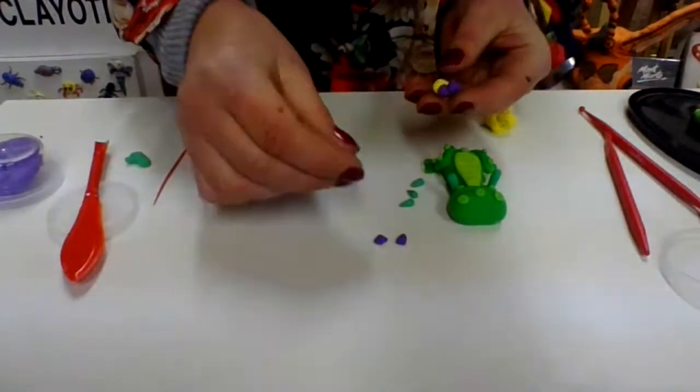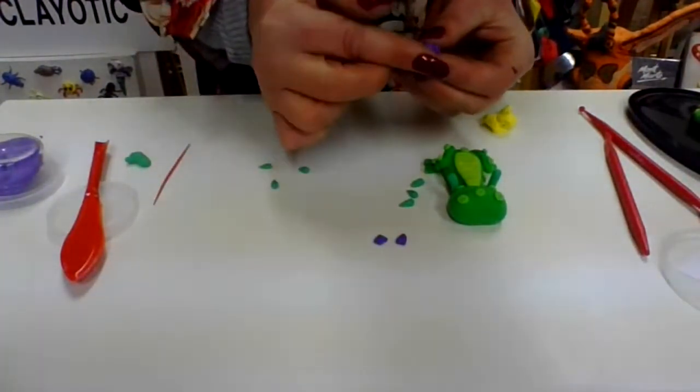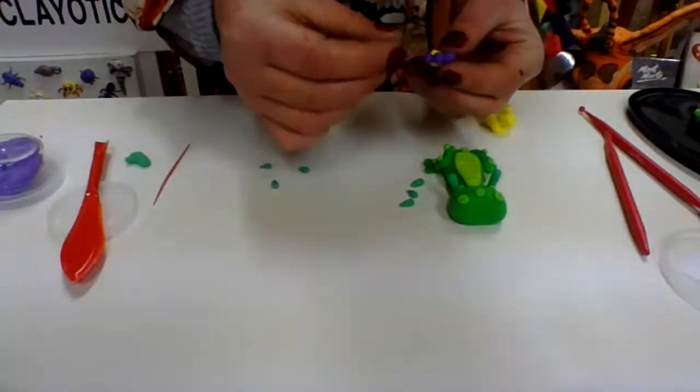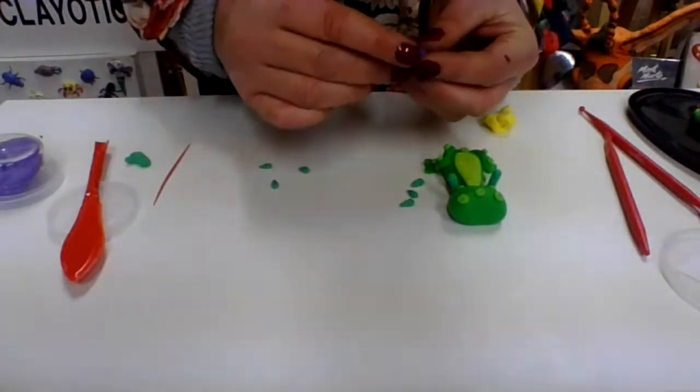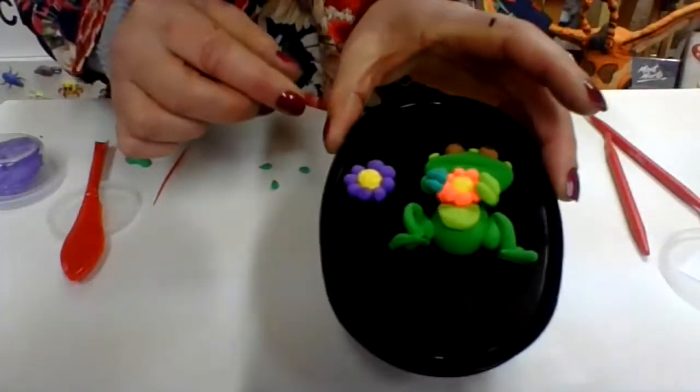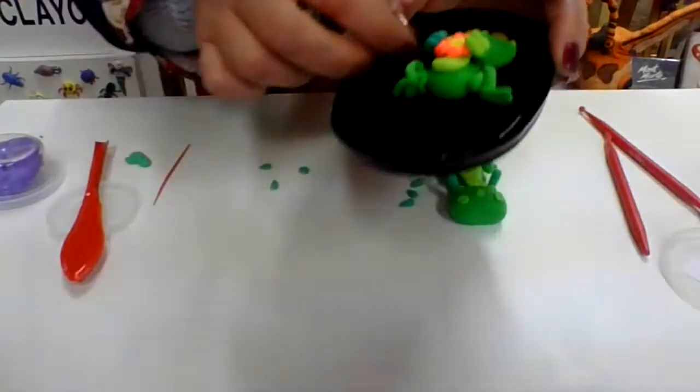Five. Six. Seven. And that's it. Okay, mine's actually worked out very well in the sense that they're just enough. Okay, so something like that.